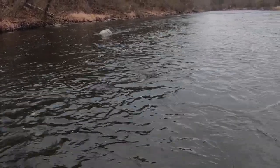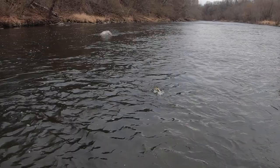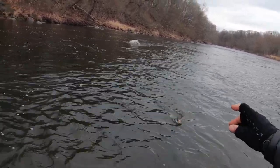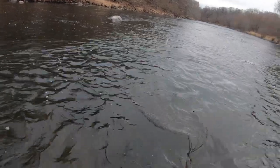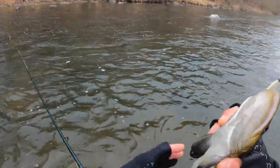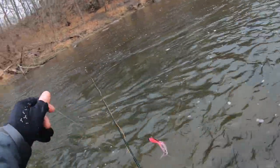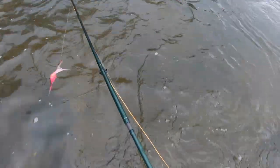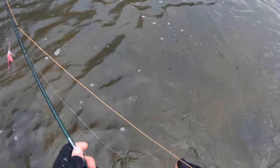All right, come on over. Boy, does that have some pretty colors. There we go. Beautiful brown trout. Not a super big one. Just smashed that zonker. Look at that. Right in the mouth. He passed on the one on the bottom there. All right, let's keep him in the water. Give her a good release.